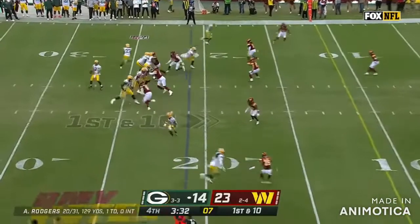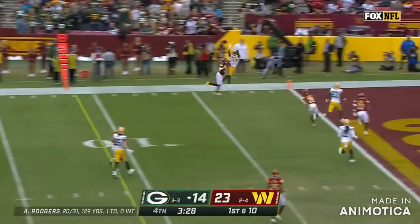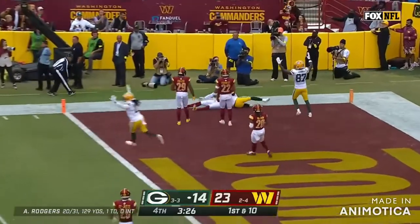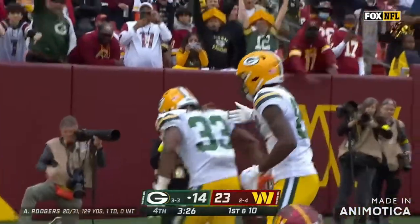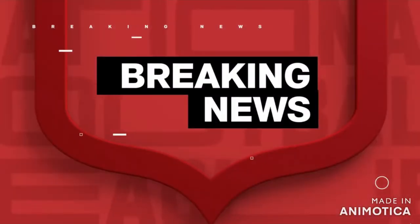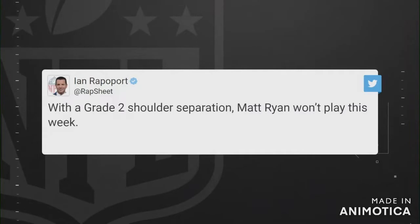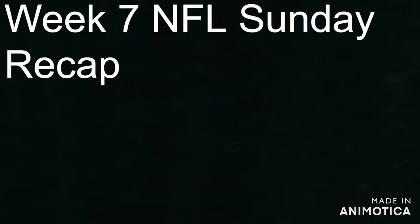Needs to make up 2 scores. Nothing open for Rodgers. Rolling, throwing, end zone. What a catch! Did he haul it in? What a play by Aaron Jones! Matt Ryan to the bench and Sam Ehlinger to the starting lineup. It's a grade 2 shoulder separation for 37-year-old Matt Ryan.